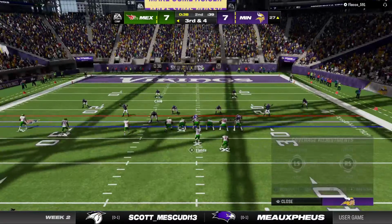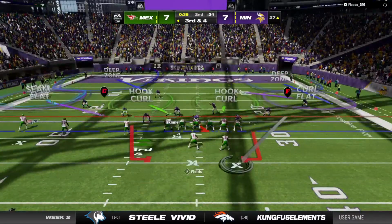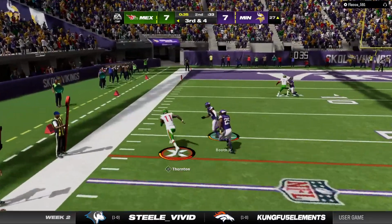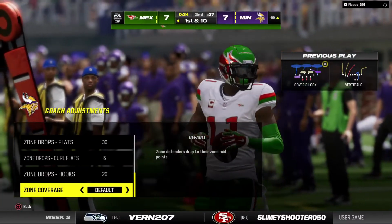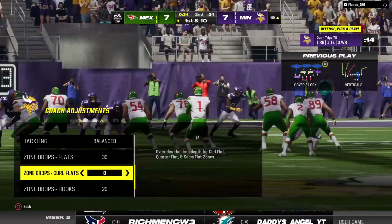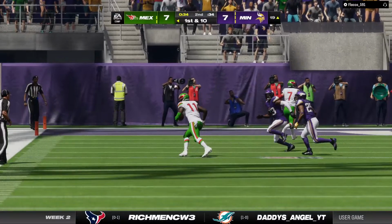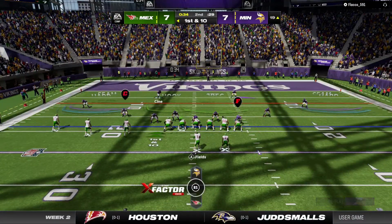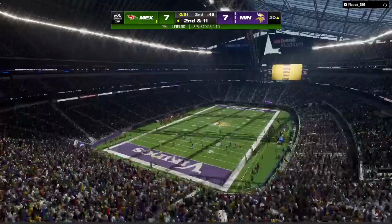Here is 3rd down and 4. Fields completes this one to Thornton. And he'll go out of bounds in the red zone just inside the 20. And they just keep marching right along. 1st down on a pickup of 8 there. Now that's absolutely frustrating for a defender. Had a chance to get him on the ground before he got to the sideline. But what great vision and understanding where he is on the field as he headed for the marker and picked up the 1st down.